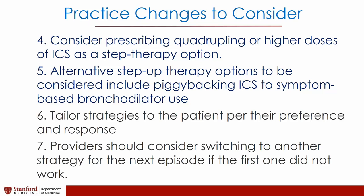But stepping up, piggybacking ICS to symptom-based bronchodilator use, which may be similar in concept to the doubling doses in our mild patients, or just adding smaller doses of ICS. But the point is to add the ICS when they have the SABA. So you just tell them every time you use your red inhaler, use your orange inhaler, or whatever color inhaler with it, might be a good idea.